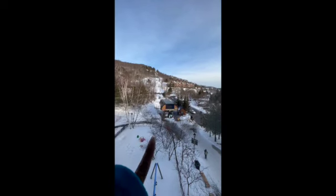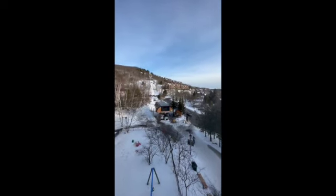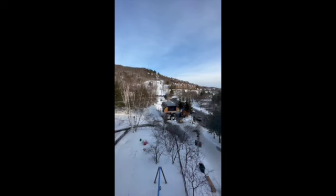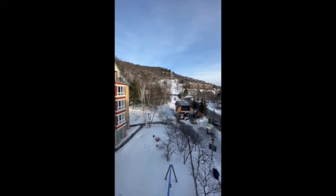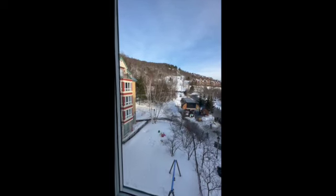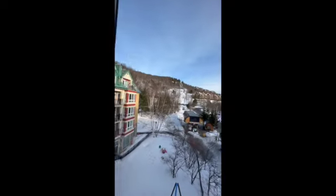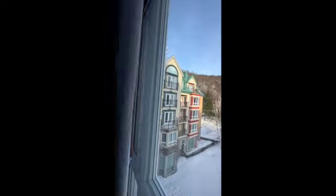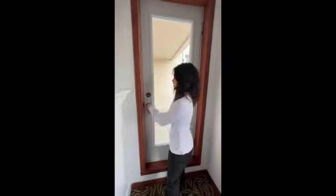And that's the Cabriolet. We're right in front of the Cabriolet, so we can just walk to the top, and then we're gonna ride the gondola later. Okay, that's Mont-Tremblant. Alright, and then this one, this is my beautiful doctor.